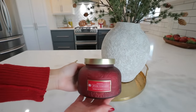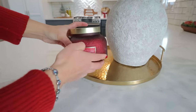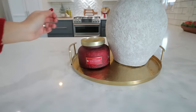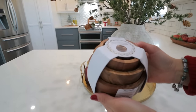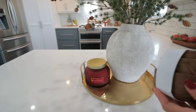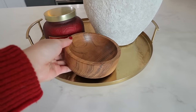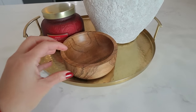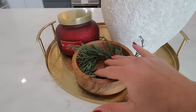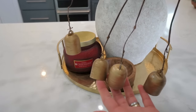I'm also adding this scented Christmas candle from Hobby Lobby, and I really like the deep red color that matches my decor perfectly. And for the third element on this tray, I'm going to be adding a simple small wooden bowl that comes in a set of three that I got at Marshall, and keeping it very simple, just adding some little bells for visual interest and a bit of greenery.